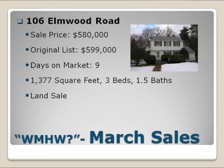House, 106 Elmwood Road. Not really too much to be said about this house because the purchaser did not buy it for the house, did they? No, this was a land sale. It's got a few kind of quirks to it as far as being a land sale. I mean, Elmwood is a great location. I mean, there's no question about that.